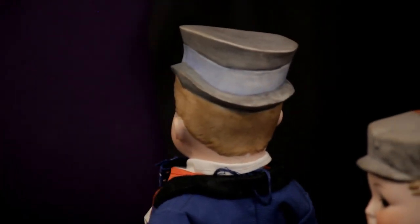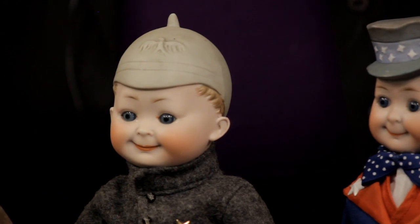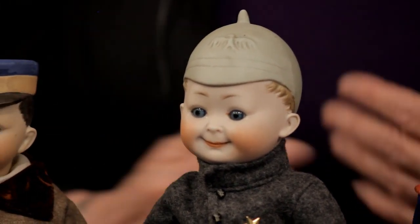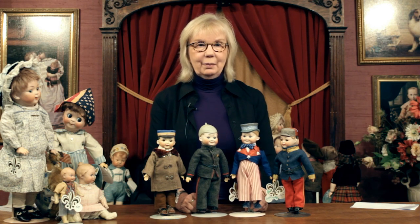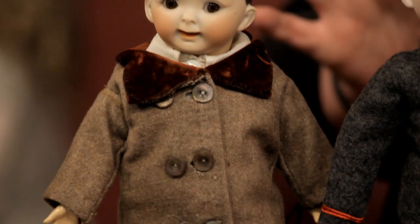This is a wonderful series. Max Handwerk was evidently not too successful with his dolls, because very often we find them where they were just sold as heads, and collectors have put bodies on them over the years. At any rate, the helmet googlies by Max Handwerk appear to have been made in a series, and it is so rare to ever find a complete series.